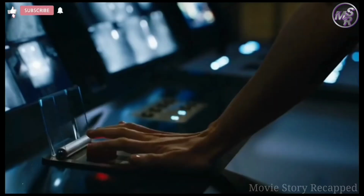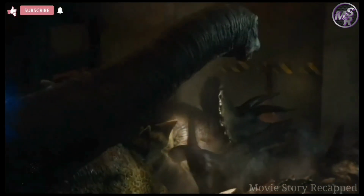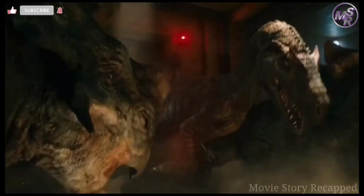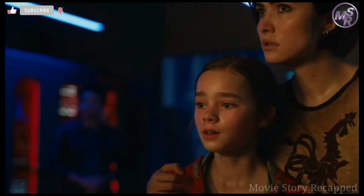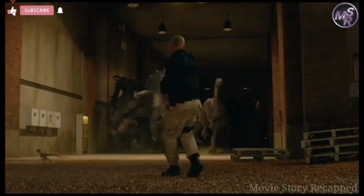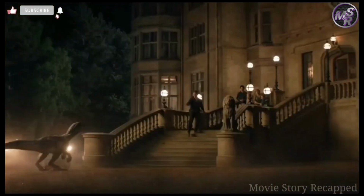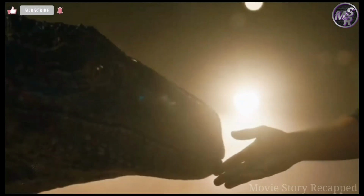Here Claire stops, but the gas spreads in the basement within a short time. Due to it, those dinosaurs feel breathlessness. They were about to die. But the heart of the girl shakes and she immediately opens the entrance gate. All those dinosaurs come out. In the last scene of the movie, we see that dinosaurs and humans live together. With it, this movie ends.